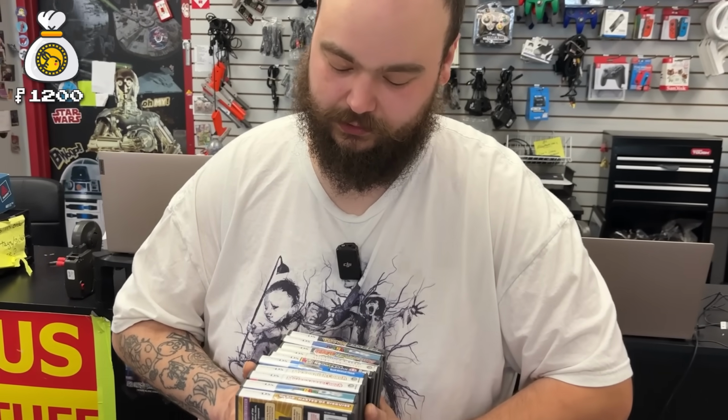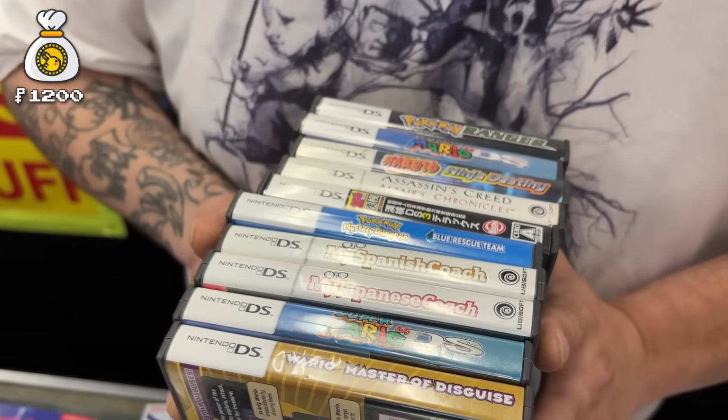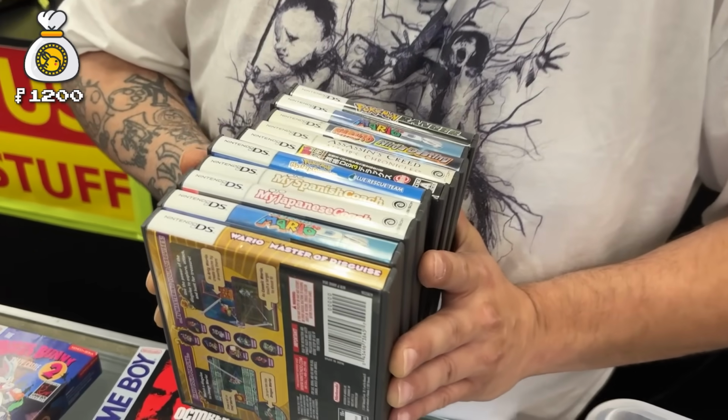My Japanese coach is in there. My Spanish coach too. Spanish is much easier to learn, in my opinion, than Japanese. That's what I've heard. Sorry to anyone I offended with that. I'm just saying, I can do a little bit of Spanish, but I can't do nothing in Japanese, dude. I gotta read subtitles.